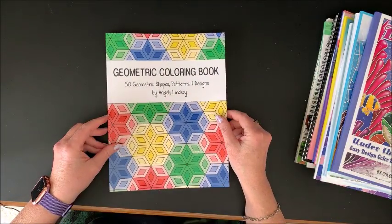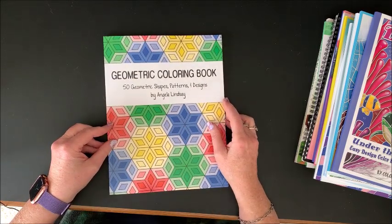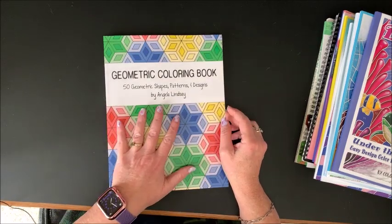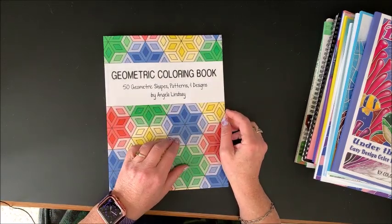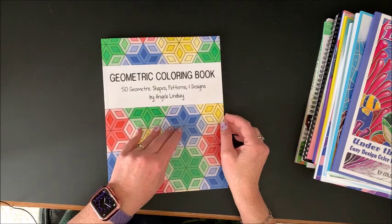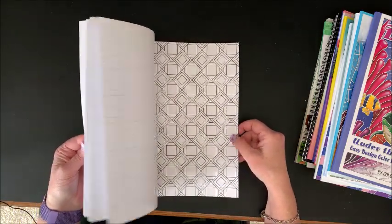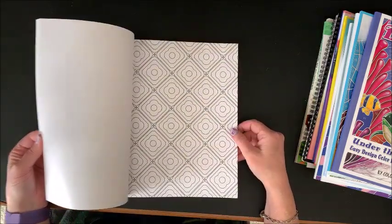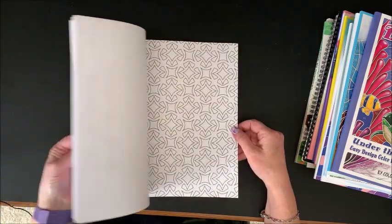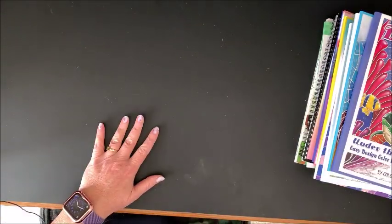Here is the, I keep putting it crooked because my camera is crooked up there, and I don't want to make you guys dizzy by adjusting it right now. This one's Geometric Coloring Book. There's 50 geometric shapes, patterns, and designs. This is by Angela Lindsay. And you know me and my geometric patterns, any patterns, much more on the simple side. Nothing detailed at all in this book. So again, you want some nice stress-free coloring.